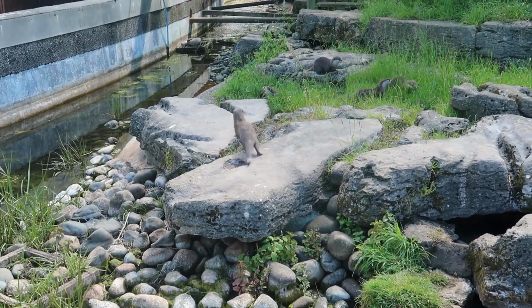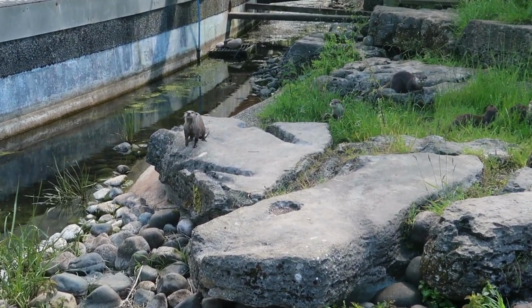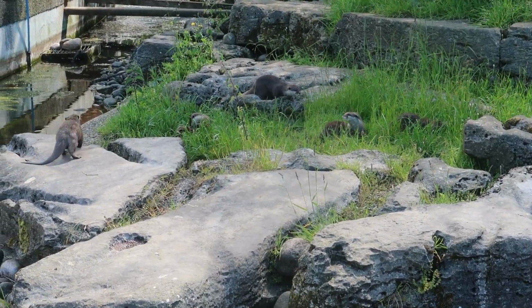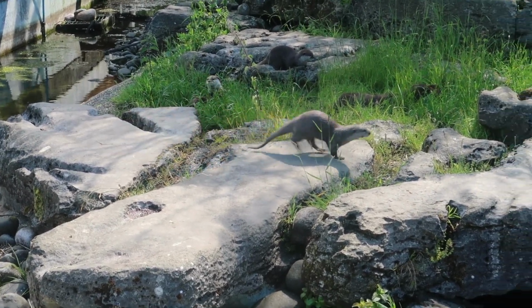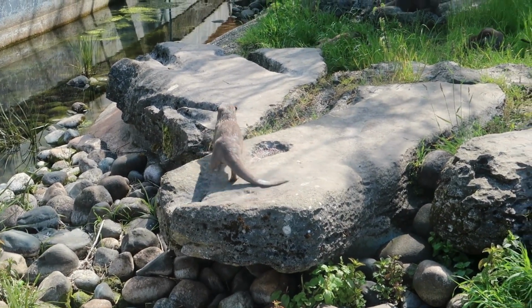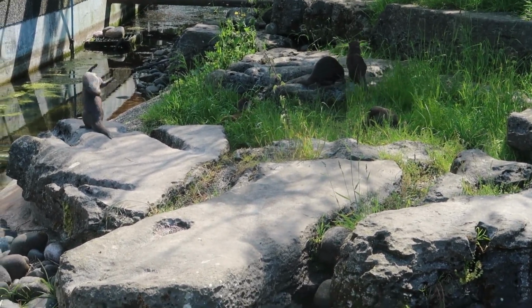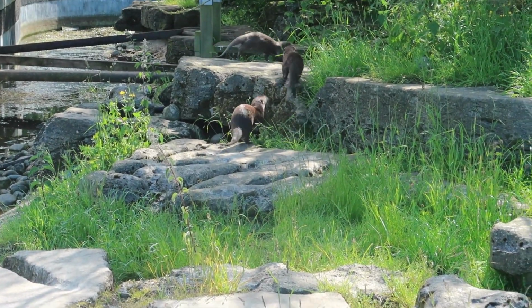Hello. One, two, three, four. There's five of them. Oh, Lucas would be sitting here all day. Oh, look at that one. Is he showing off? He's definitely showing off. Awesome! And they've all gone back to the middle now.